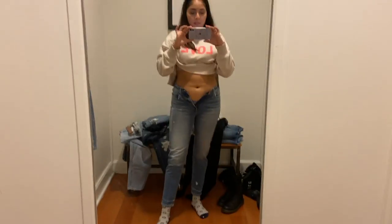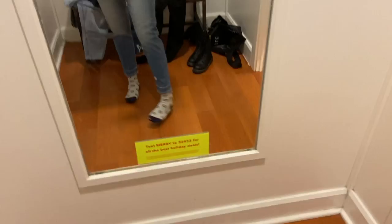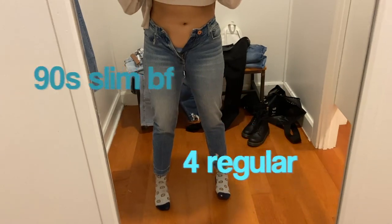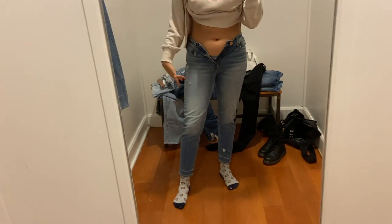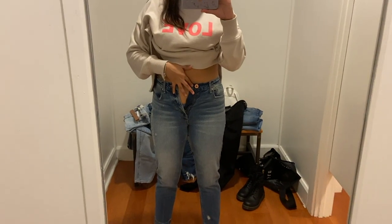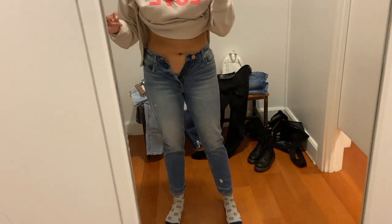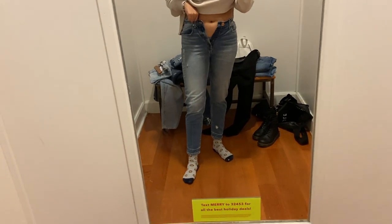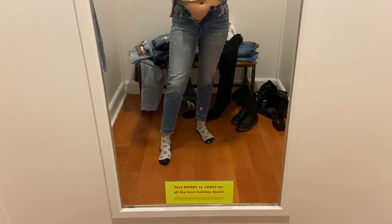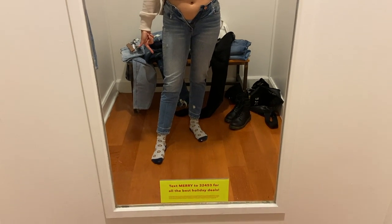Okay, so this is the 90s slim boyfriend. It's cute, fits me super short. I did get this one in a 4. I feel like it comes really small. I feel like I wouldn't even fit into the 6. I think I would have to go up to the 8 in this one, because it seems like I would need an 8, probably, just because of how small they come. They are a bit low rise, so I don't know how I feel about that. And they're really short on me. Once again, with mom jeans, normally it doesn't matter if they're short, but since these are tapered at the bottom, it doesn't look cute.